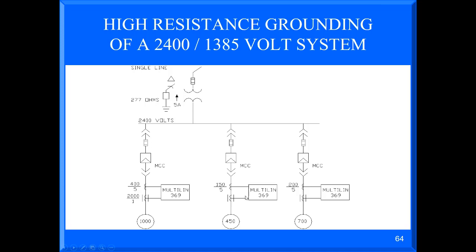Now, in this case, I'm showing a 2001 CT. Sometimes you'll see customers use a 50 to 5 because all I'm using is a zero sequence. I need to know the differential of current, okay? And in high resistance, I'm limiting the current to 5 amps.